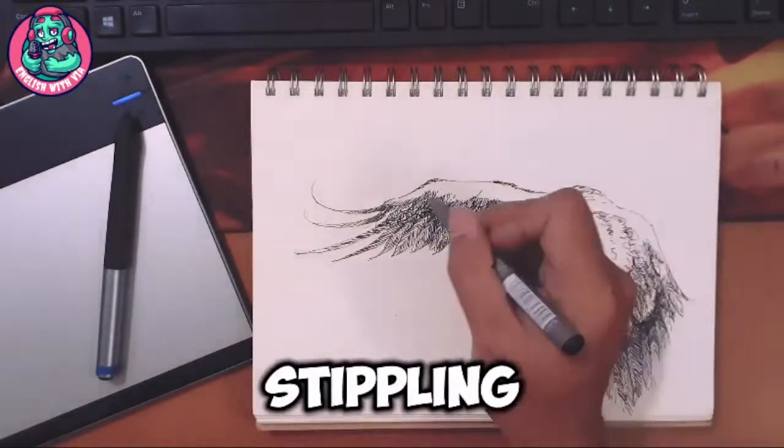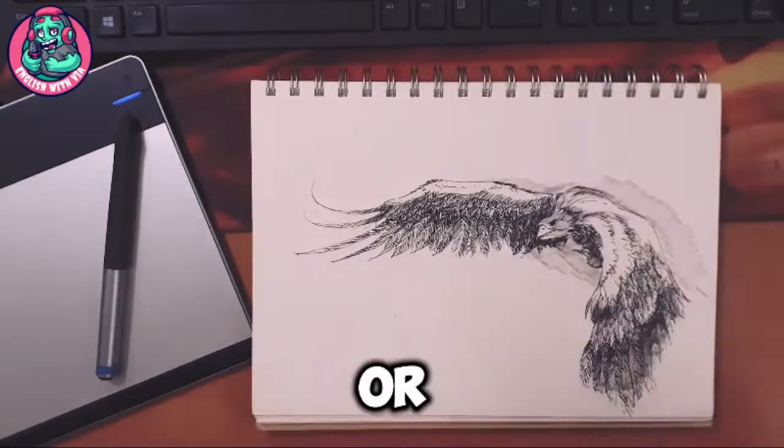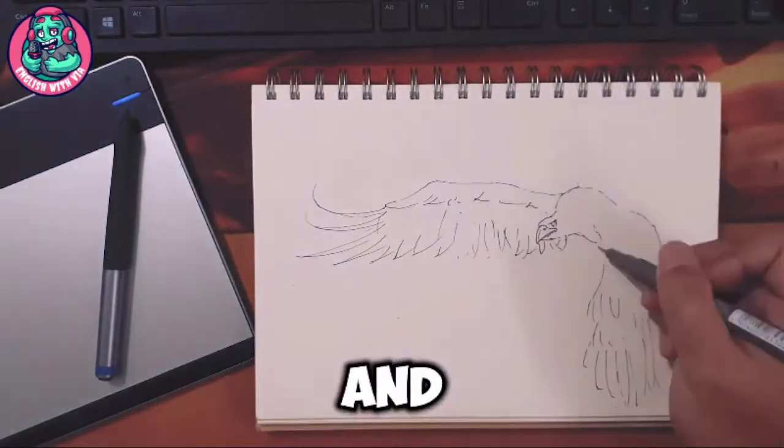Stipple. Stippling is a technique where you create a pattern of dots to add shading, texture, or tone to a drawing. By varying the density and spacing of the dots, you can achieve different effects and create a sense of depth.